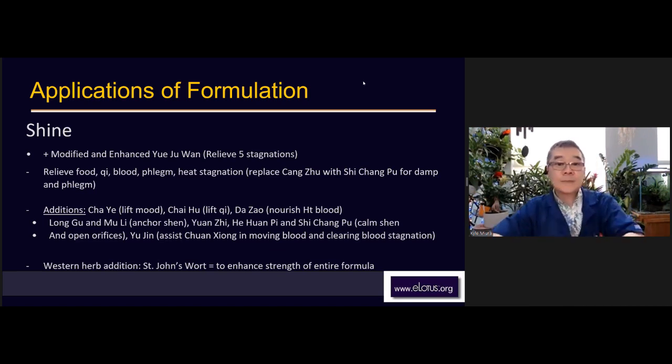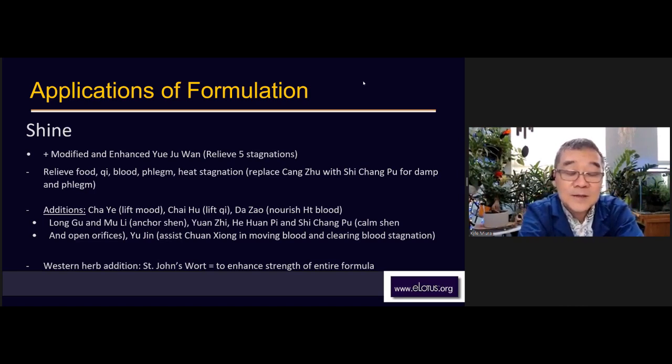And one interesting herb that Dr. Chen included in this formulation is a Western herb called St. John's wort. It's used for its ability to enhance the strength of the entire formula. But I'll discuss the pros and cons of having St. John's wort in this formula.